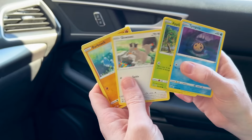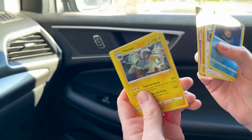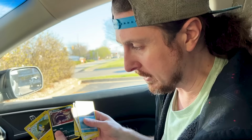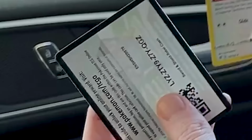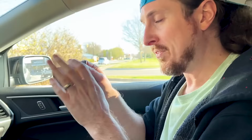Just before we take off, right? Yeah. Before we take off here, we got a Applin, Skwovet, Barboach, and a Holo Rare Vikavolt. Nice. Holo Rare Vikavolt coming in strong. Energy, put that in the filing cabinet. Charjabug and a Chatot, as in a tater tot. Yeah. Now I want a tater tot. It's a good idea. Where can we go to get tater tots? I feel like a lot of fancy restaurants have them now for some reason.